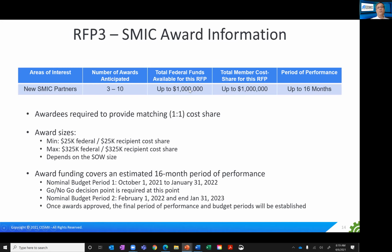So for this RFP, we're looking to fund in total, somewhere between 3 to 10 new SMIC partners. In total, we're looking to award up to $1 million federal, and we're looking for the SMIC partners to contribute a matching $1 million in cost share in-kind contribution. The period of performance is up to 16 months.